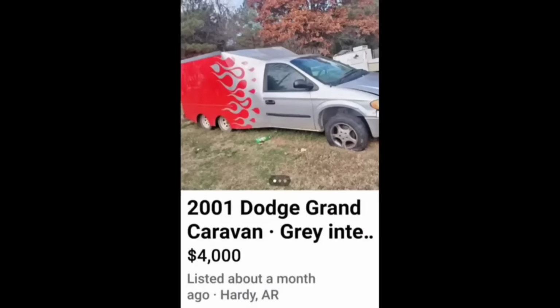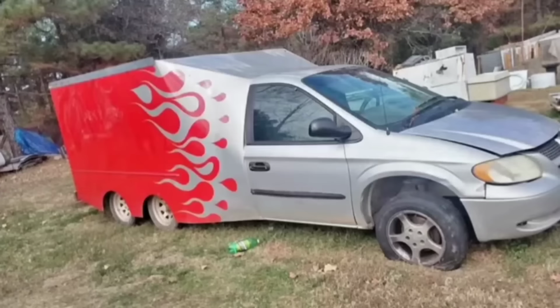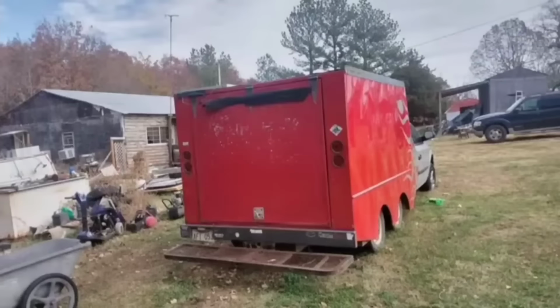Next, got a little 2001 Dodge Caravan for $4,000. What in the crazy Whitaker family is going on here? What was going on in your inbred mind when you thought it was a good idea to mate a damn little cargo trailer with a damn Dodge Caravan? Cletus, please leave your sister alone. We don't need any more of this shit happening.